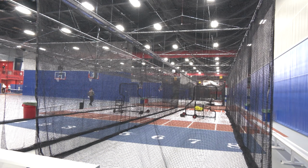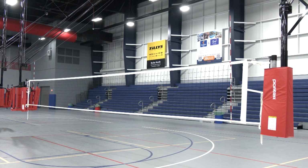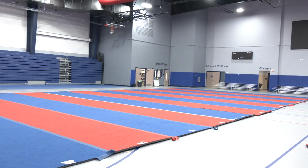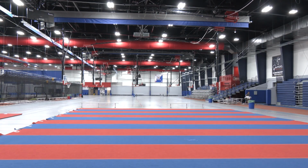This space is designed to incorporate all indoor sports and allow multiple games to go on at once. We can do 18 volleyball courts, 10 basketball courts, 21 pickleball courts, and then like 18 mats for martial arts type stuff. I'm here inside of the state-of-the-art Alachua County Sports and Events Complex, where the sheer amount of multi-purpose space for a variety of sports is endless.